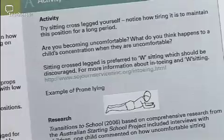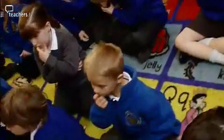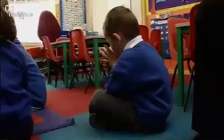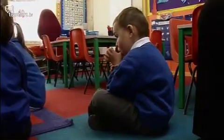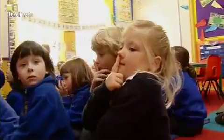Sitting up straight, Jamie. That's it, because that fills our lungs with lots of air, which means that our brains get lots of oxygen, which means we can concentrate really carefully on what we've got to do next. Very often having to sit still for any prolonged period of time means that the child's attention drops. I think a lot of us would find it very hard to attend during a staff meeting if someone told us to sit absolutely still.